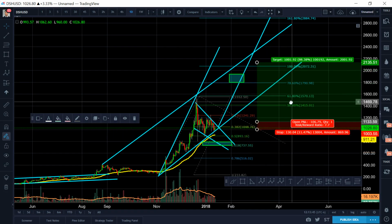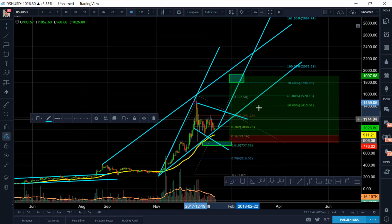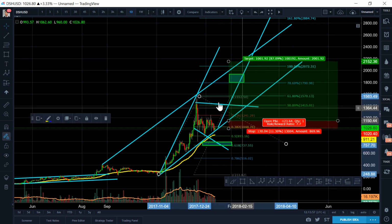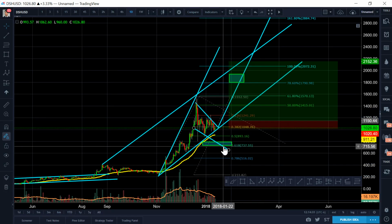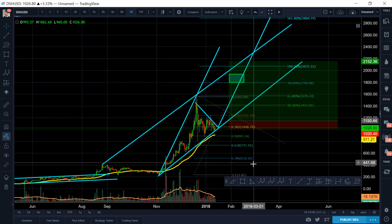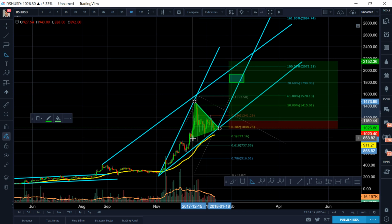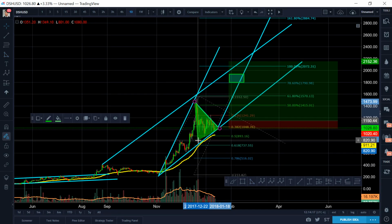But we will assume the middle scenario, okay? The middle scenario pretty much is going to be the best. Actually, no, I can't do it, guys. The best scenario would be the one where, sorry, I'm trying to click on that, where we bounce off of here and we create a channel and we go upwards and we do what Bitcoin has done for a very long time. It loves to stay in the channel, guys. That's kind of its thing, right? So that's the kind of pattern that we see right now emerging, that's being wedged into here.